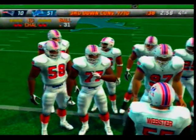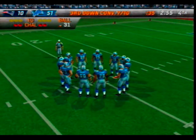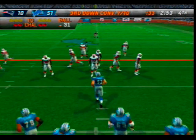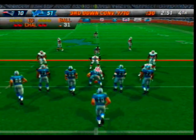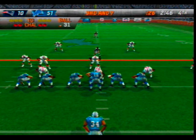He tried to pick his way through the middle, but there was no room. That's right. And when the middle of your offensive line is eaten up like that, you got to try and get to the outside. But they wouldn't let him get away. Ball on the 31-yard line. Let's go. They've executed very well on third down so far, and that's a big reason why they're ahead at the moment.